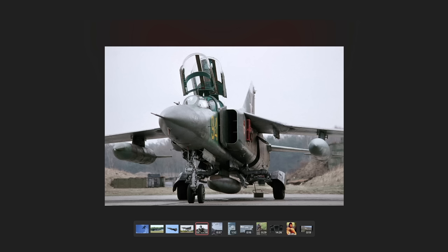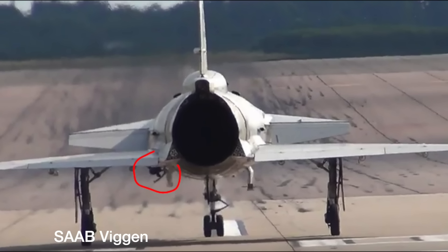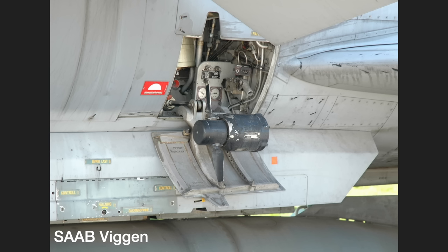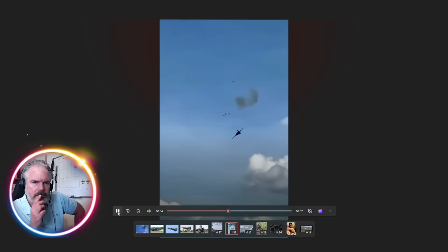So I'm not thinking this was necessarily an engine issue. I haven't been able to find out whether this aircraft has a ram air turbine, but to be fair, it does have a compressor called the TS-21 that starts the R-35 engine in about 5 to 15 seconds. It's a pretty good system. Okay, here's another angle.